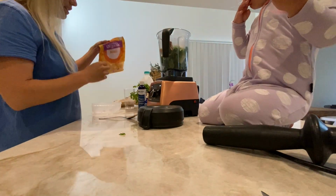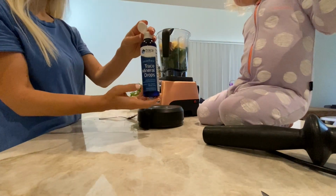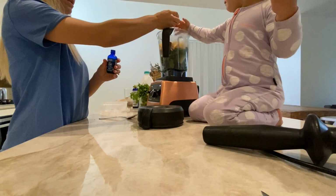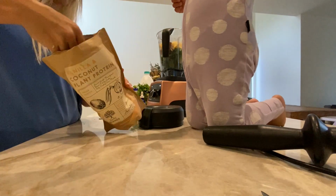Make sure you take your pits out though, otherwise you'll get a pit in your smoothie and could possibly break your teeth. Then we've got some organic frozen mango. I just had a little bit left in the pack, so I just poured it in. Then we've got some trace minerals just there and some zinc. They're also great for development for little ones, the zinc, and the trace minerals are just awesome little addition.